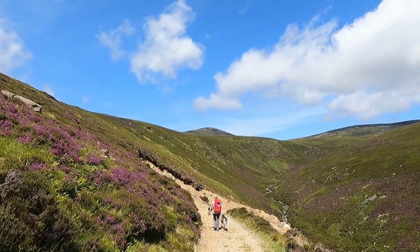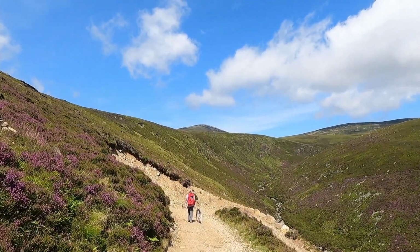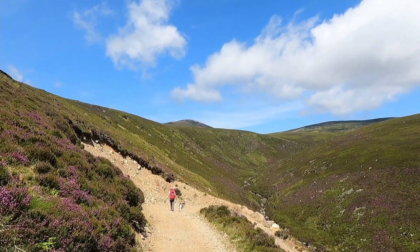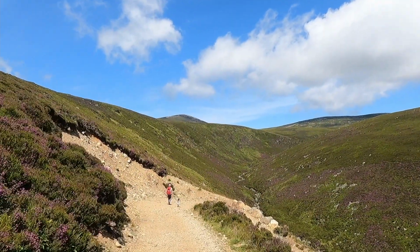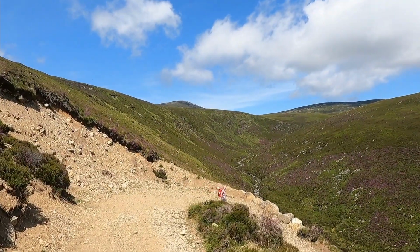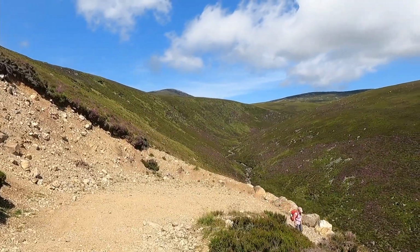So I'm coming down the stalker's path, and up in the distance you can just about make out the track that we walked up earlier, up to the top of Monkeen. Now obviously this morning when I was walking up here we were in cloud and mist, so we'd no idea what was around us, but it's quite a good view really, isn't it?